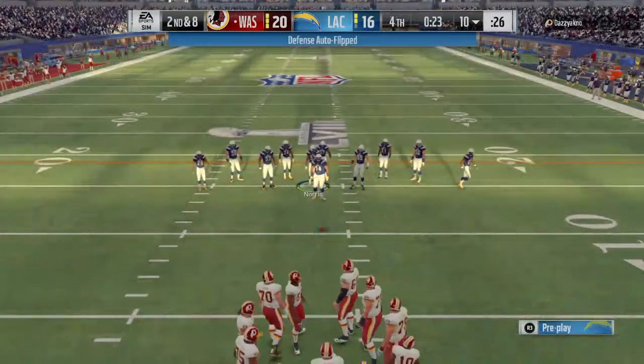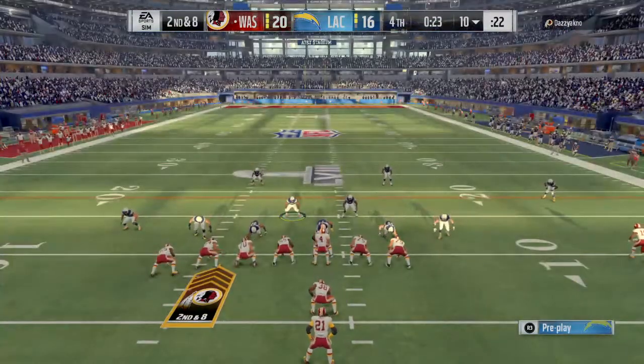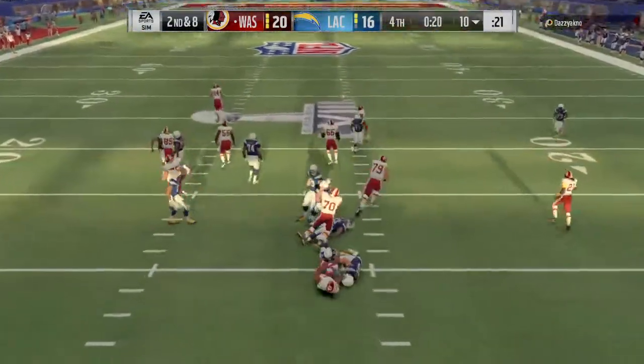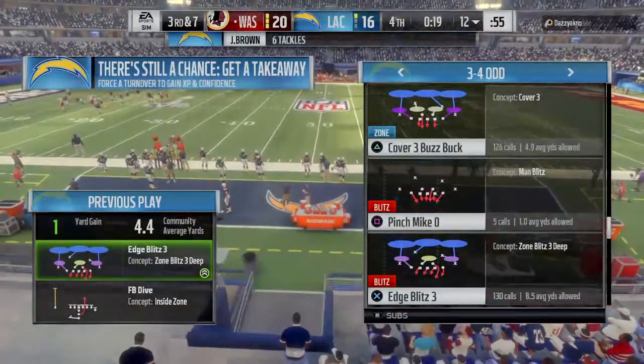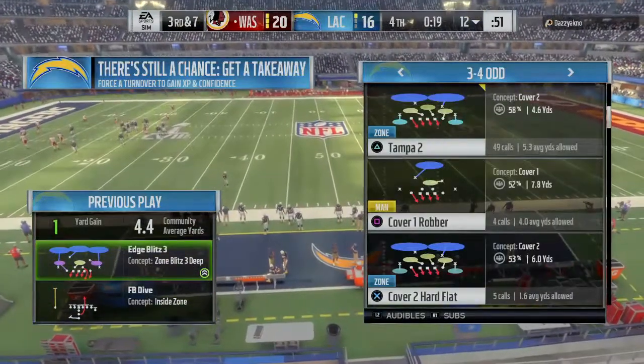See if they stay on the ground for second down. Looking to jam the receivers at the line here. Press coverage look defensively. And not much here as he'll get it to the 11, maybe the 12-yard line. And now the Chargers are going to signal for another timeout. That'll leave them with just 1 remaining in this 4th quarter of play.